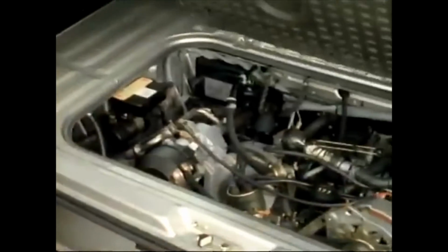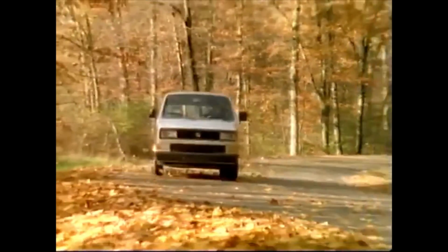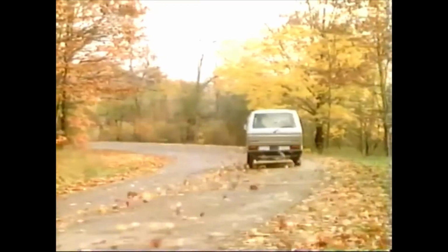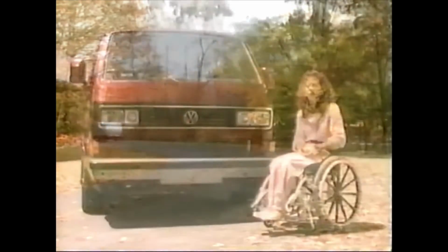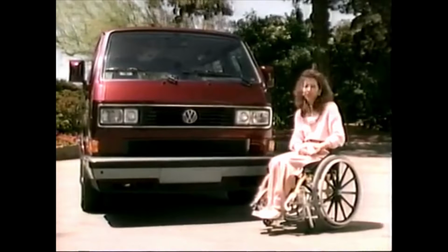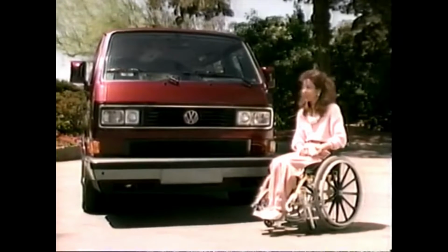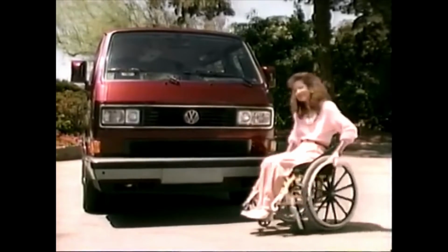The power plant itself was originally designed for use in high-performance sports cars and has been enhanced with state-of-the-art fuel injection, producing smooth, efficient engine performance. While trim in length, the Vanagon's wide stance contributes to a firm, solid ride. It also contributes to the big on the inside ingredient in Volkswagen's design.